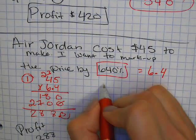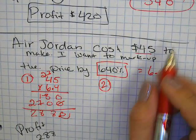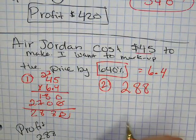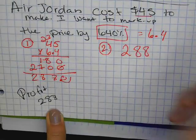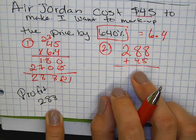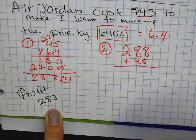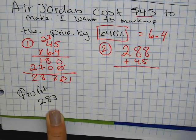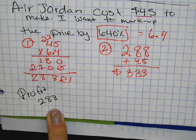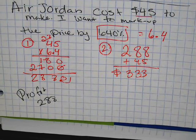Now, what's the selling price? Take your wholesale price and add your profit. I'm going to put the profit on top because it has more numbers, right? So 288 plus what? All right, add those up. Raise your hand if you can tell me the selling price. Joshua? 333. So I'm going to sell these Air Jordans for $333.